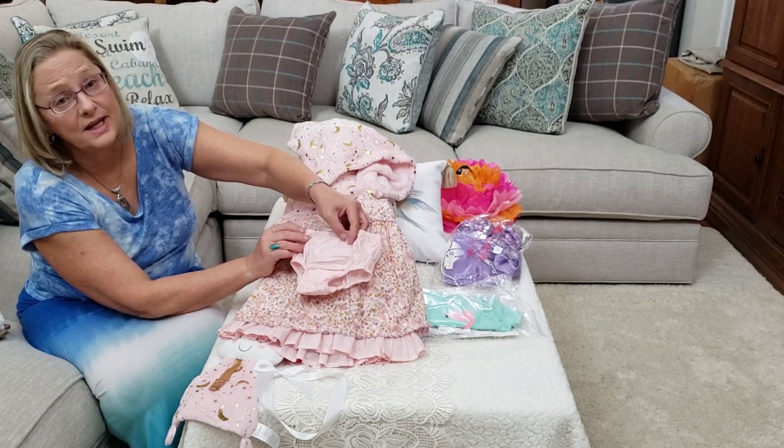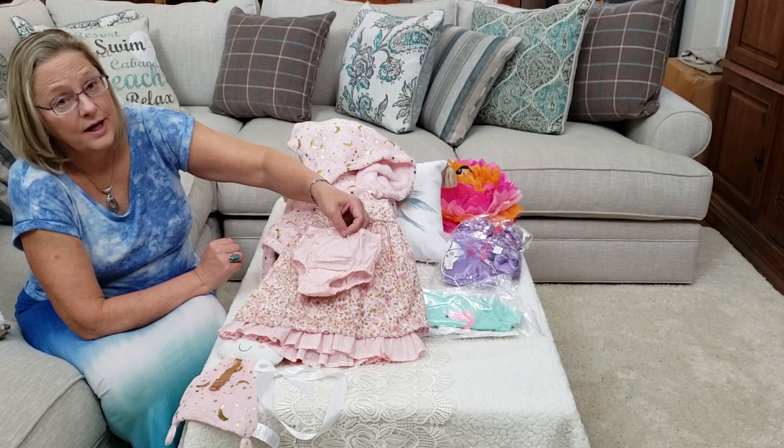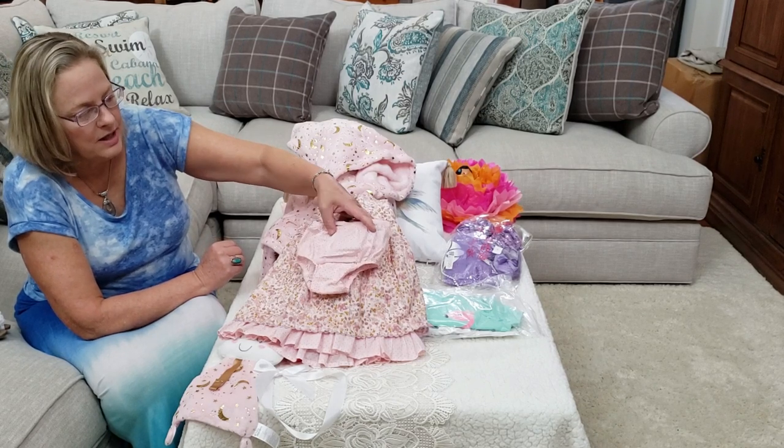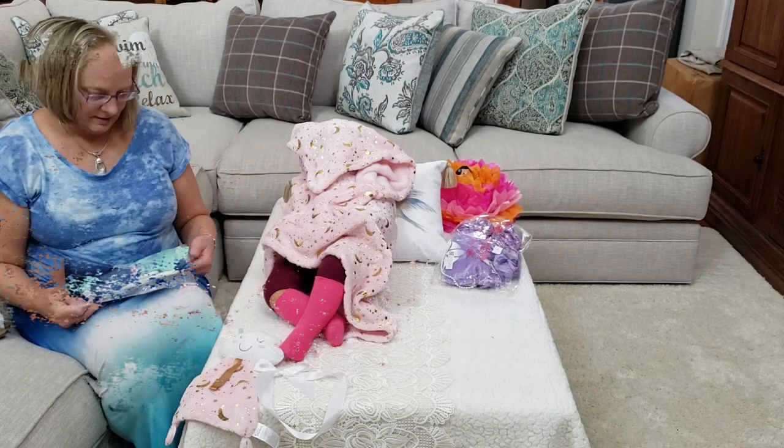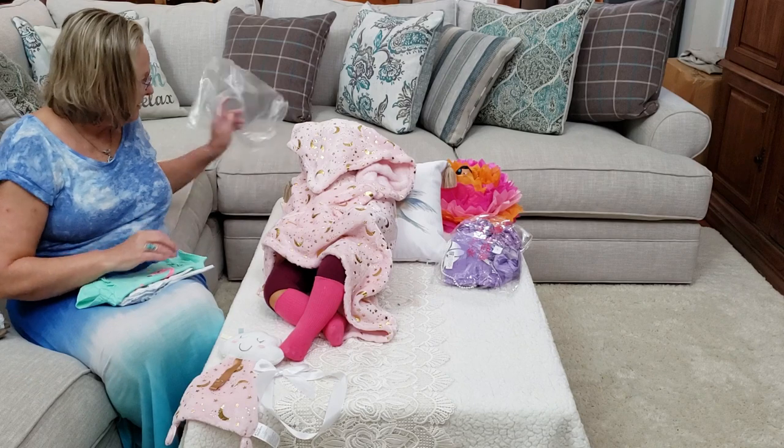Now she's not going to want me to say diaper cover because she's a toddler and she's been potty trained, so these are just going to be her little panties to put on over her regular underwear. Oh, something for summer.